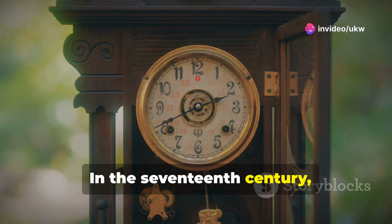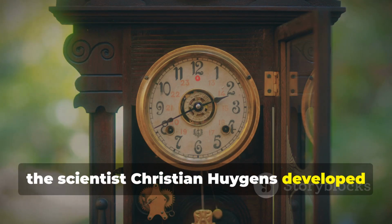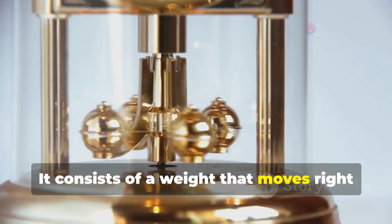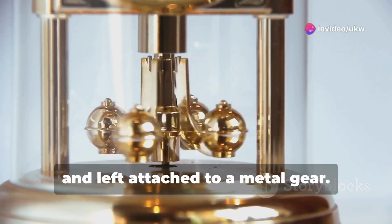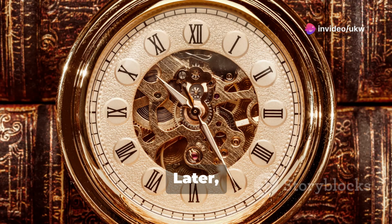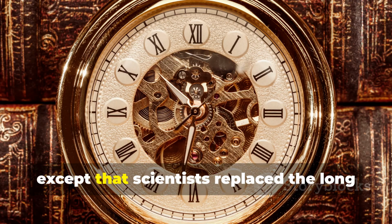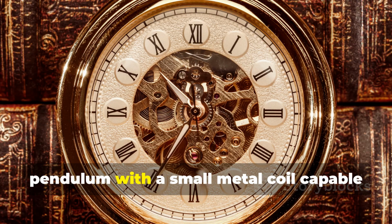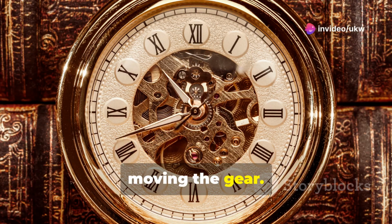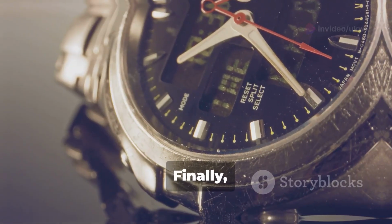In the 17th century, specifically in early 1657, the scientist Christiaan Huygens developed the first model of the pendulum clock. It consists of a weight that moves right and left attached to a metal gear. The movement of the gear means the passage of 1 second. Later, the mechanical clock appeared, and it works in the same way as the pendulum clock, except that scientists replaced the long pendulum with a small metal coil capable of contracting and relaxing, moving the gear. Humans' ability to build the most accurate watches has evolved over time.